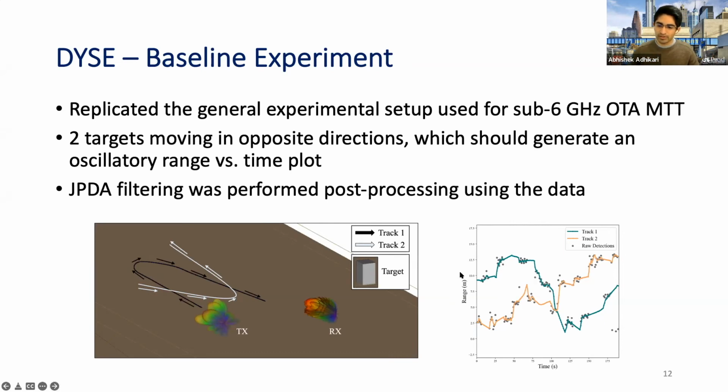One thing to note is that the range values are not exactly accurate, and that's okay. The goal here is not really to get the most accurate range values, but really just to make sure we can get the trajectory values in the most accurate motion that was there in the experiment.